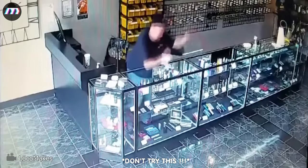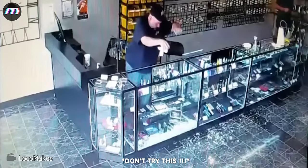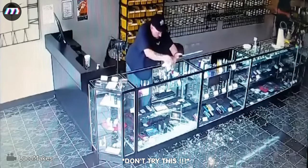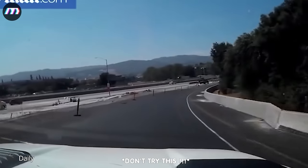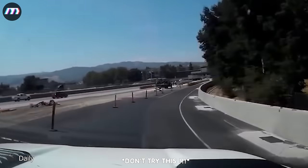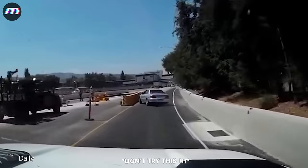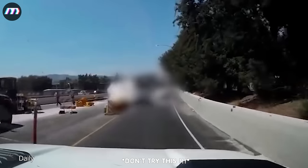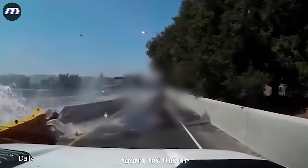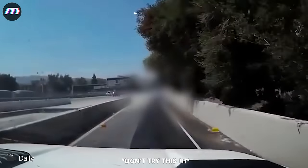The salesman seemed to have lost to the Earth's gravitational pull. He needs to be more careful. On the way home from work, a driver on a California highway met with instant karma because of his impatience. With that money to repair the car, hopefully he'll learn a lesson to be calm when driving.